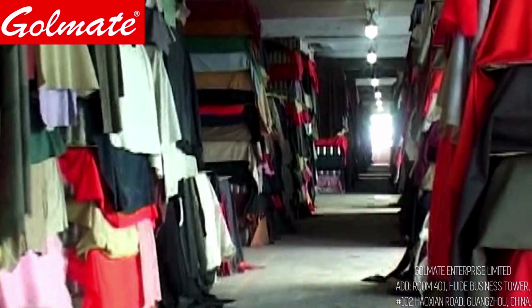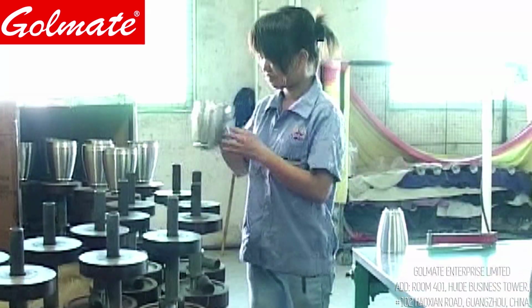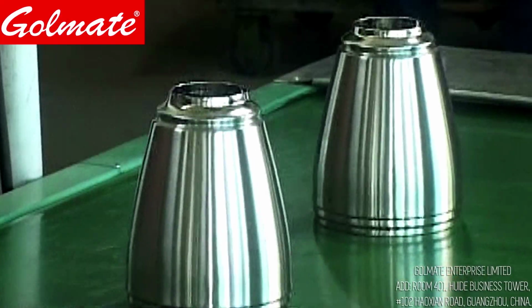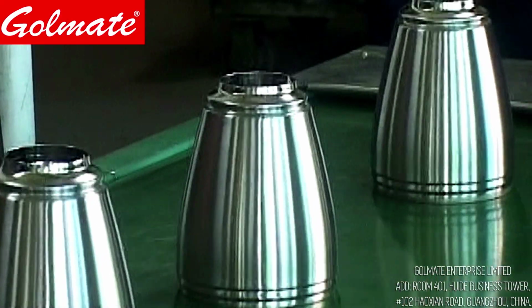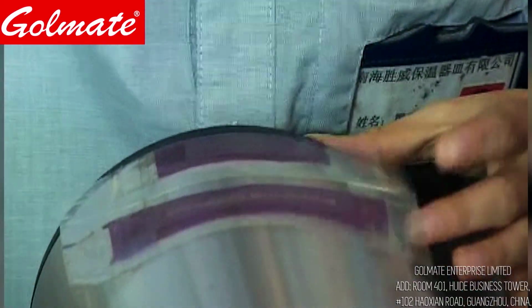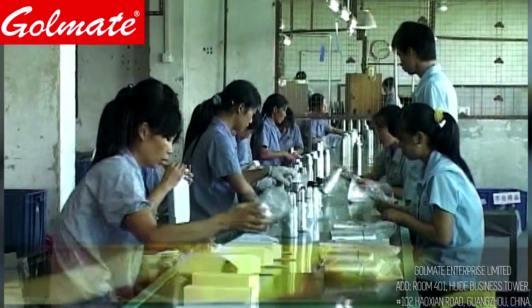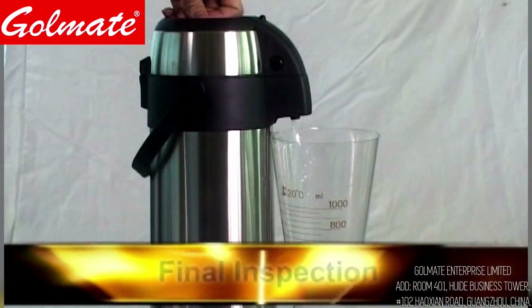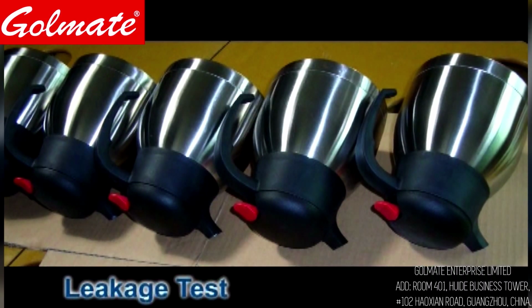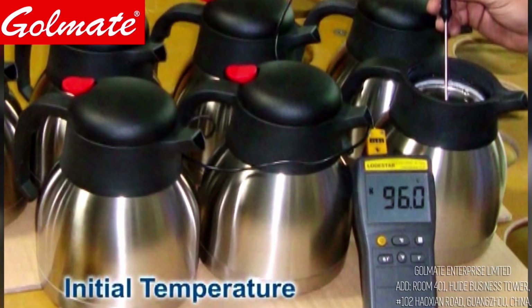We have 300 employees. Annual production capacity can reach 5 million pieces. What we offer is the result of an innovative design team and manufacture with the finest products. At Golmate, we understand your needs and we care about our customers. We achieved our reputation as one of the best thermo suppliers in the world by having a strong dedication to quality and responsibility and our own state-of-the-art on-site vacuum flask factory, which is BSCI audited.